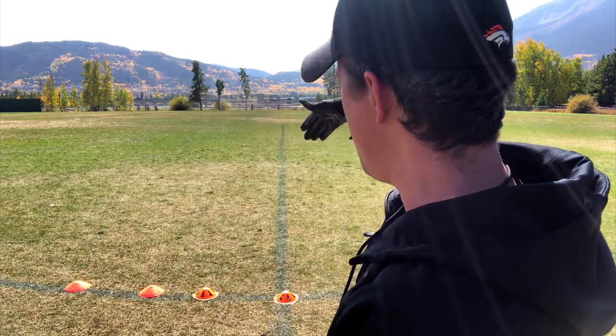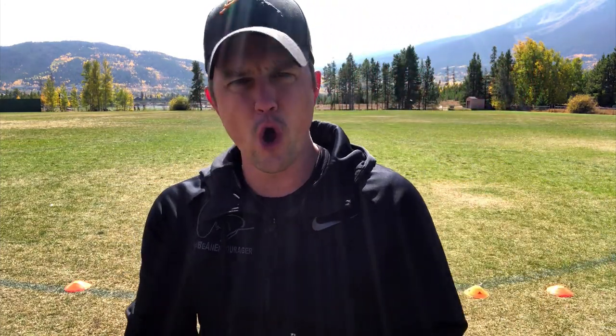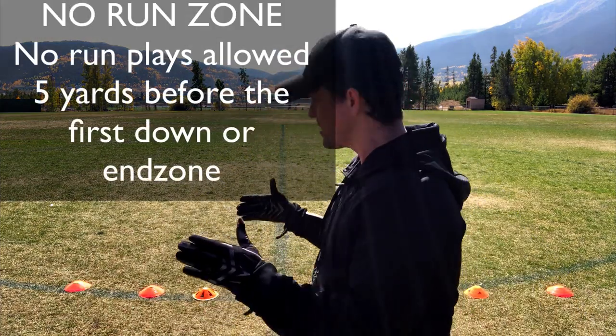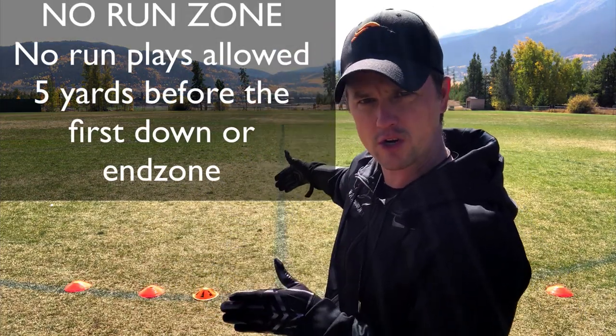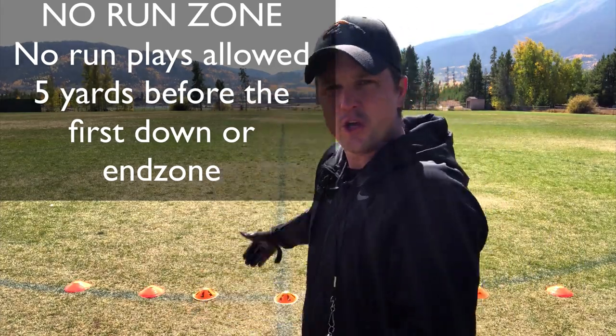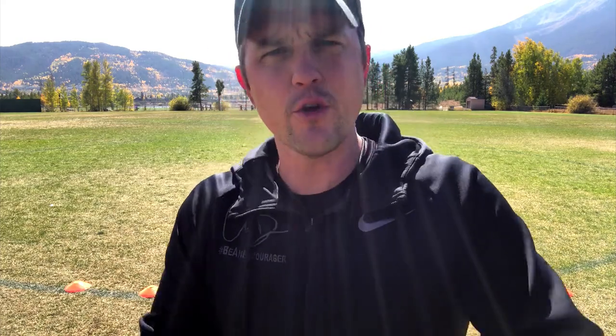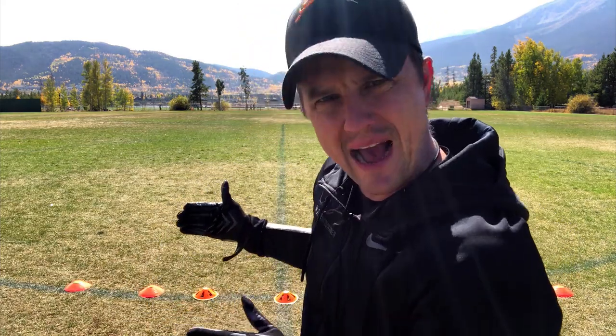And you want to know where the end zone is. Now, in many leagues, you have what's called a no-run zone. That means 5 yards from the first down marker or 5 yards from the end zone, you cannot run. So you could have a killer running game, but when you get 5 yards away, you need to pass it.